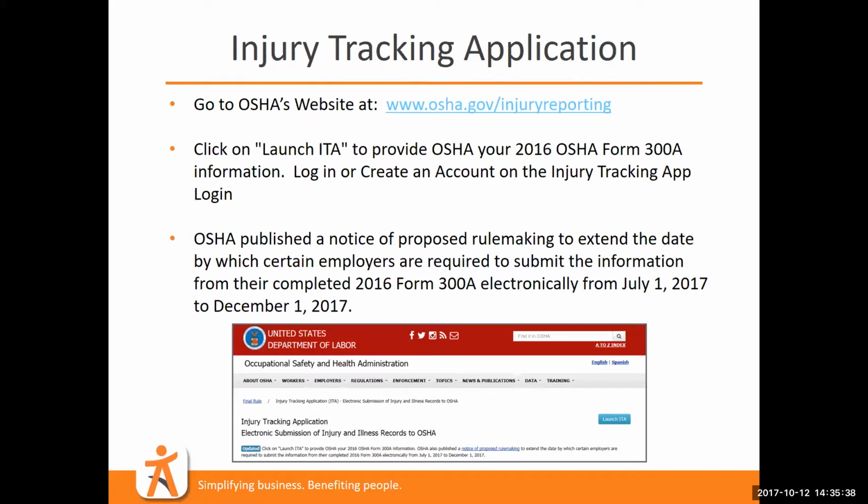And this is to provide your OSHA information from your 2016 OSHA Form 300A. You need to log into that and create your account on the injury tracking app. People I've talked to that have done this already say it takes about 10 minutes to do it. It's not that hard. It just gives you the basic information you have to put in about your company and what you're doing. And once you're logged in, then you've got a way to get into it and start filing your information.